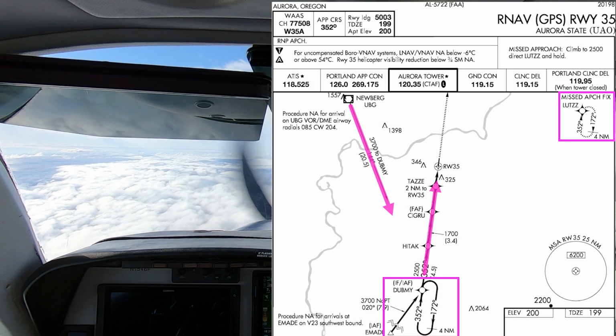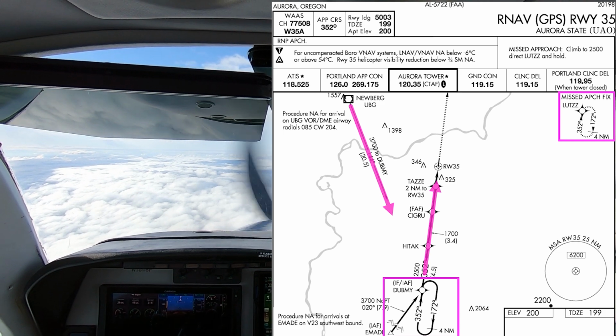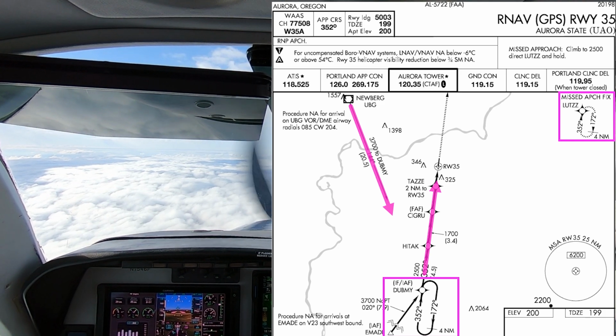Should we need to go missed on this, it's a climb straight ahead to 2,500 and pretty much direct out to Lutz to hold, but that's probably not going to happen.